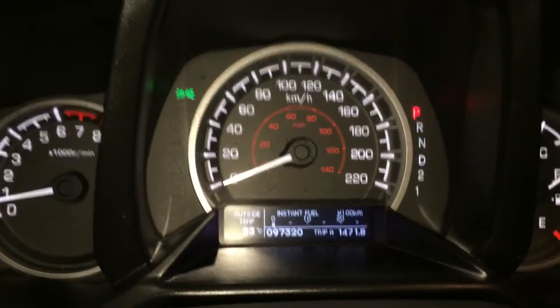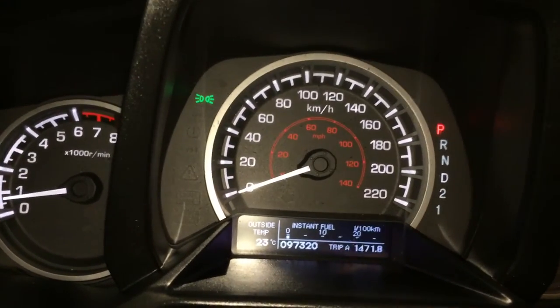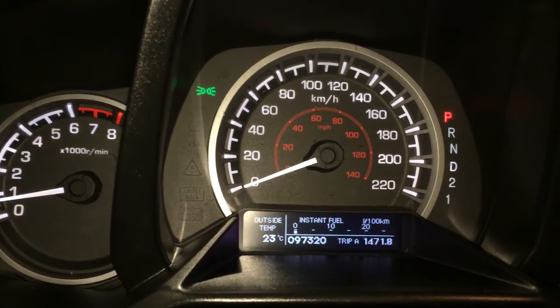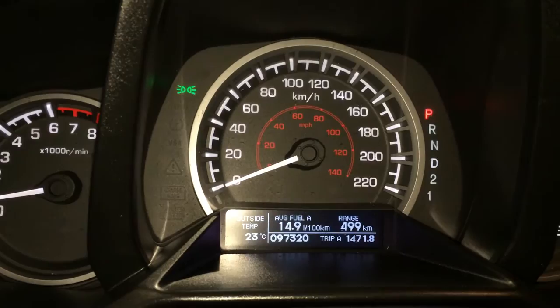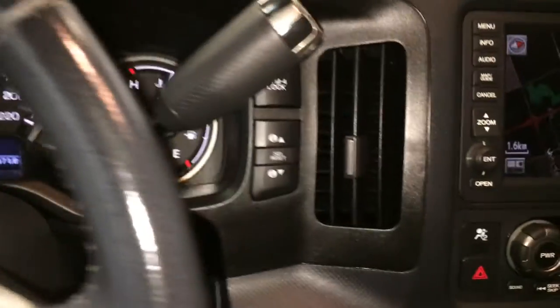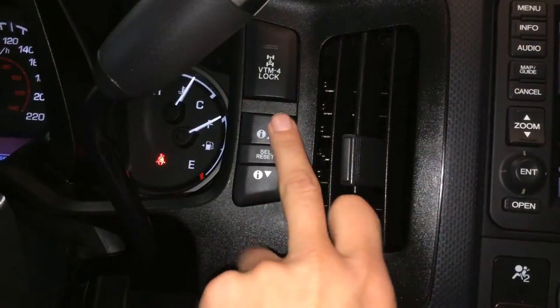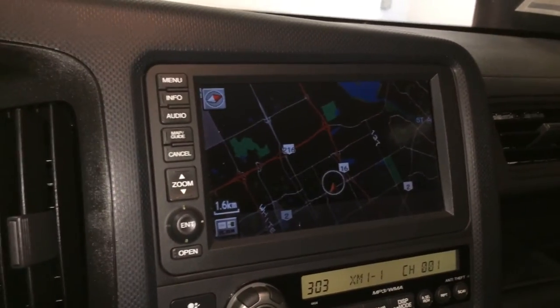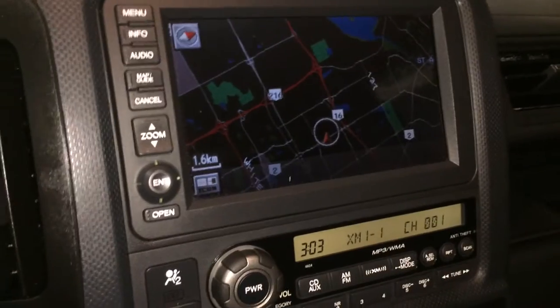You have your outside temperature gauge, odometer trip, direct tire pressure monitoring system, cruising range. Use these buttons right here to display the information. Key ignition. Navigation, backup camera.